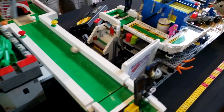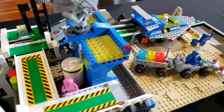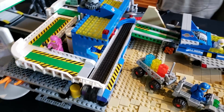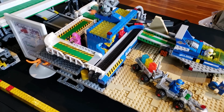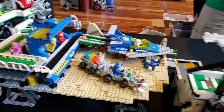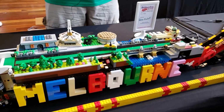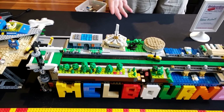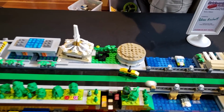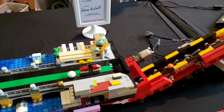Leading on to a classic space. Homage to all the childhood sets that I could never afford, but here they are in GBC format. And then lastly of this 5-hole course is Melbourne. So this is St Kilda Road in Melbourne with the National Gallery, Art Centre, Concert Hall, Yarra River, Flinders Street Station and a couple of trams.